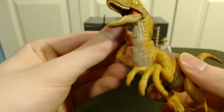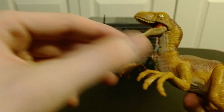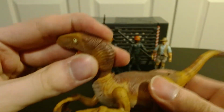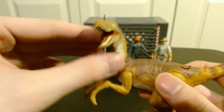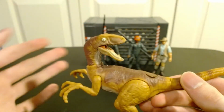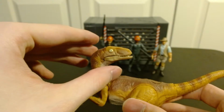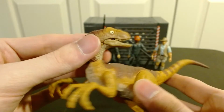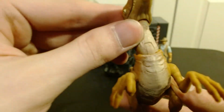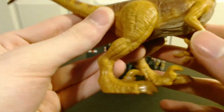The arms can move all 360. And one of my favorite parts is the neck and head. They move up and down and all around, so you can get some pretty cool poses there. I really like that. And the jaw is articulated. Mine's a little loose, unfortunately, and the neck's also a little loose, so I'll probably have to pull it apart and put some silicone gel or wax in there.